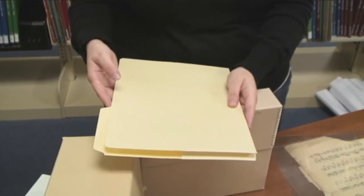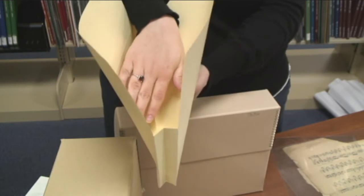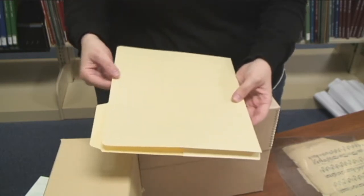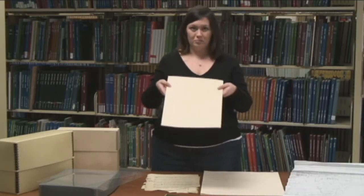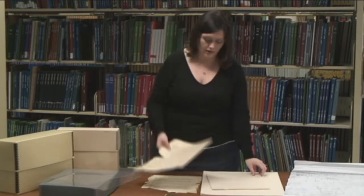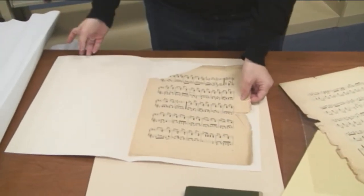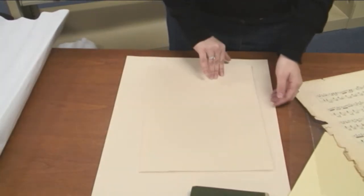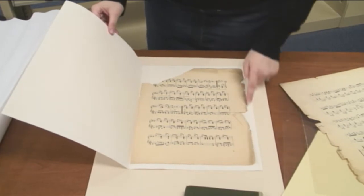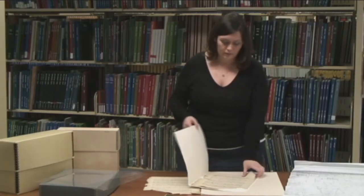Our second option would be to go with archival folders. This type is an accordion style, meaning that you can put a lot of documents in here and it should expand. And here's a more medium size folder. So we could take this and it fits in there perfectly. And there's actually room on all the edges so that it's not going to stick out of the folder and scrape up against something.